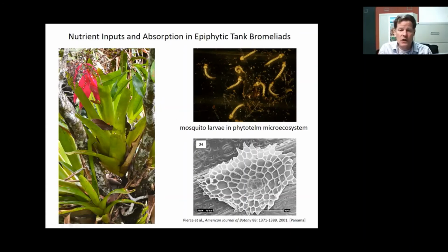Plant-held waters are called phytotelmata. So this is one specific phytotelm microecosystem. And the nutrient inputs from all these larvae actually are substantial. They've been found to allow these plants to live on the edge and yet survive.